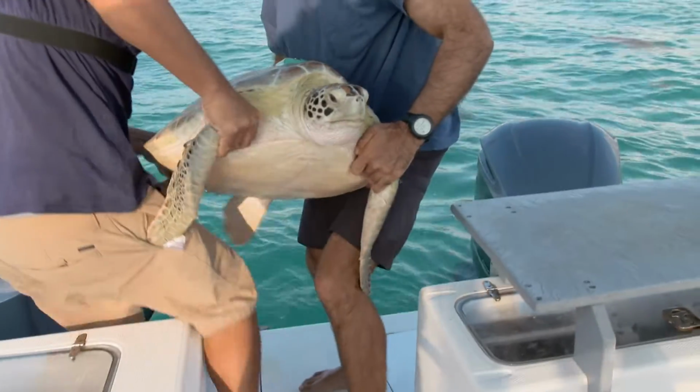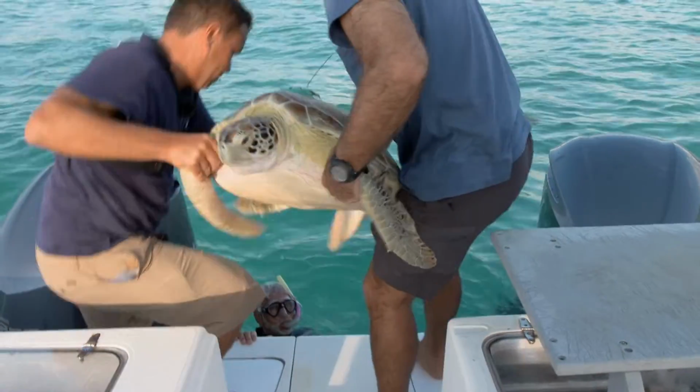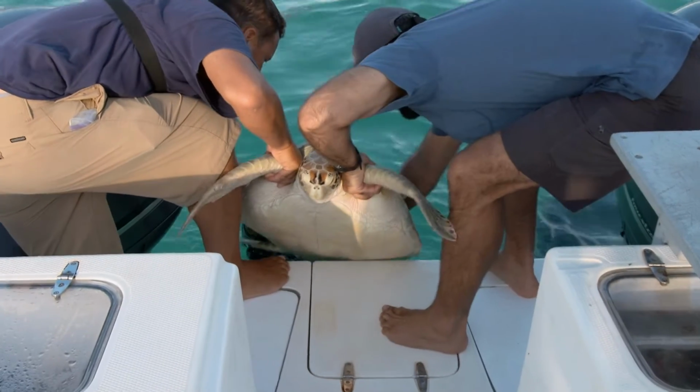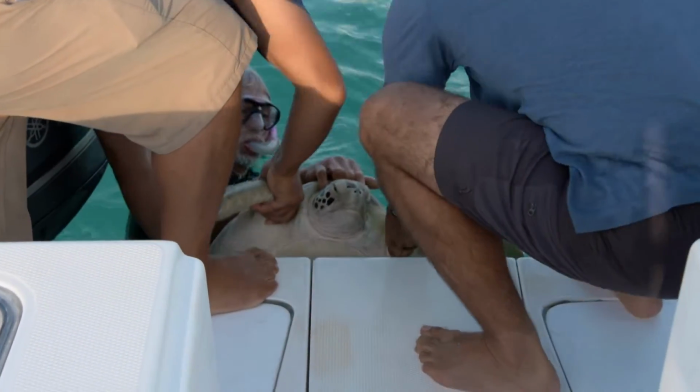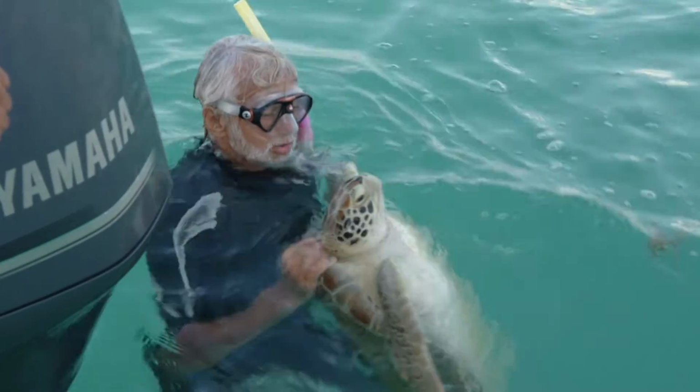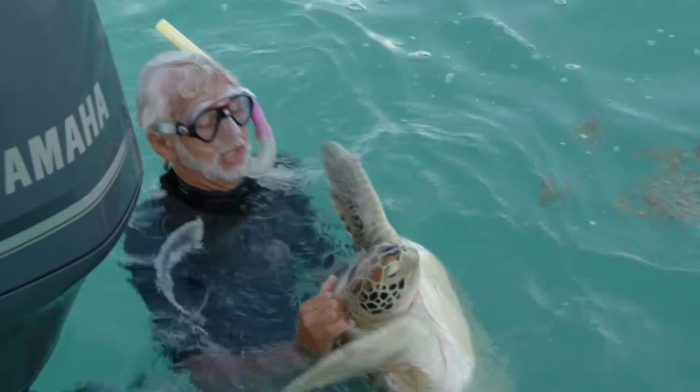Well, so you're going to try and hold her upright, right? Yeah. Just make sure she's comfortable in the water. Takes a few breaths. Okay, just take the weight on the back for a sec until there. Perfect. Nice. All right, good grip. So I'm just going to wait for her to take a good breath, and then I'm going to let her go.